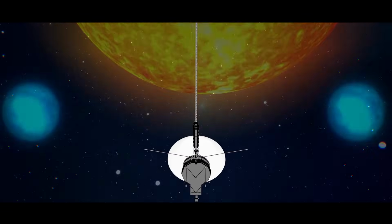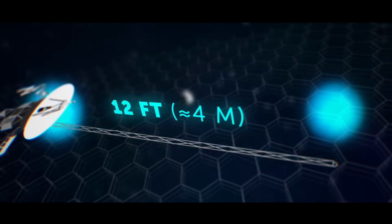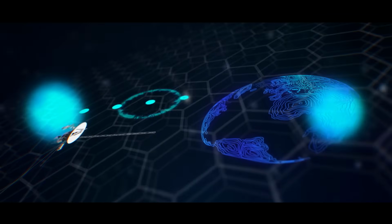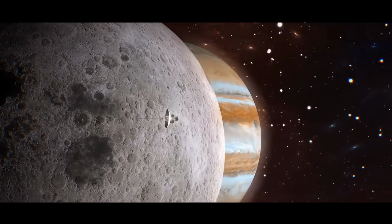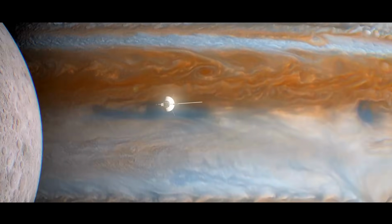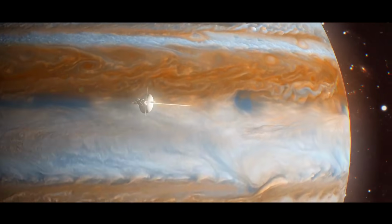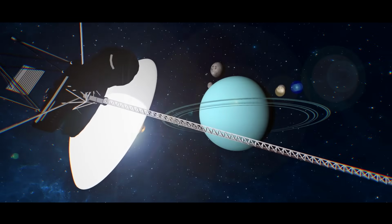Since Voyager 2 was built for interstellar travel, the probe was equipped with a large 12-foot wide antenna. It allowed the spaceship to send the data it gathered back to Earth. During its journey, the space probe discovered a 14th moon of Jupiter. Voyager 2 was the only spaceship to study all 4 giant planets from up close. It was the first human-made object to fly past Uranus, where it found 2 new rings and 10 new moons.